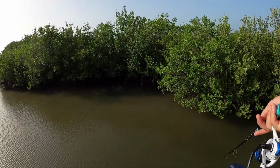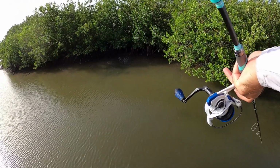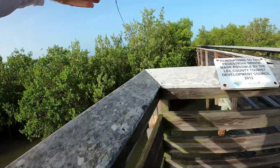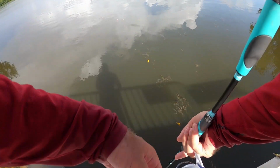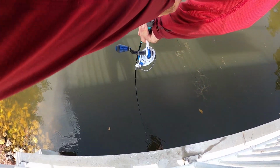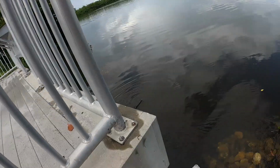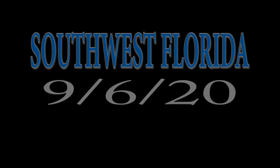Guys, there's a snook just chilling. Ooh, that was a great cast. We ate it. There he is, big snook. Yes, sir, come here. He's taking me under the bridge. Absolutely annihilated. Yep, we're all big fish. Oh, God, what a fish. Oh, my gosh. I had to climb the fence. I had to do this for the redfish, if you remember correctly. No snakes, no snakes. Come here.